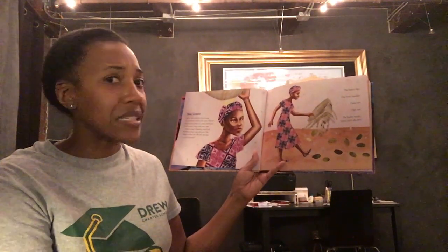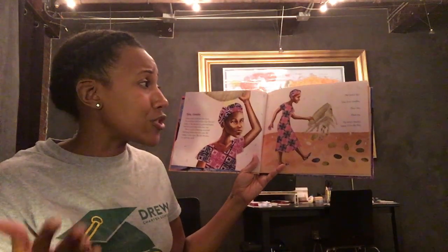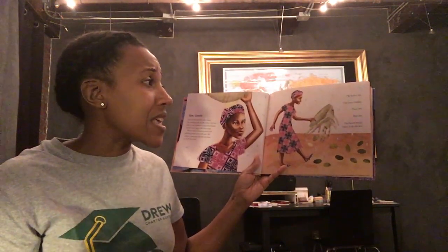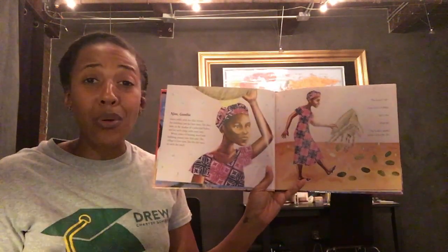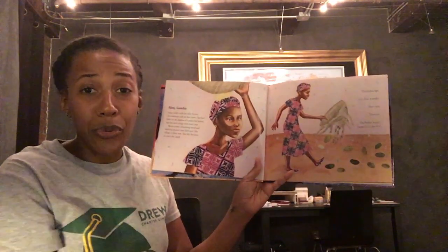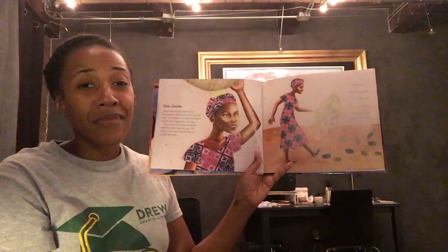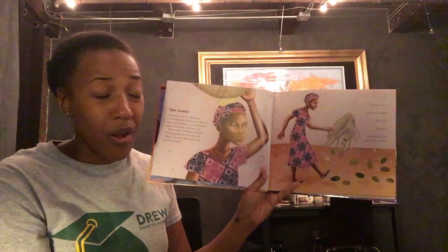The basket tips. One fruit tumbles, then two, then 10. The basket breaks. Isatou kicks the dirt. Oh no, boys and girls, she was so close to being home, and then her basket broke, and look, all of her fruit fell on the ground. I know she might be a little upset right now. I hope she can fix this problem.